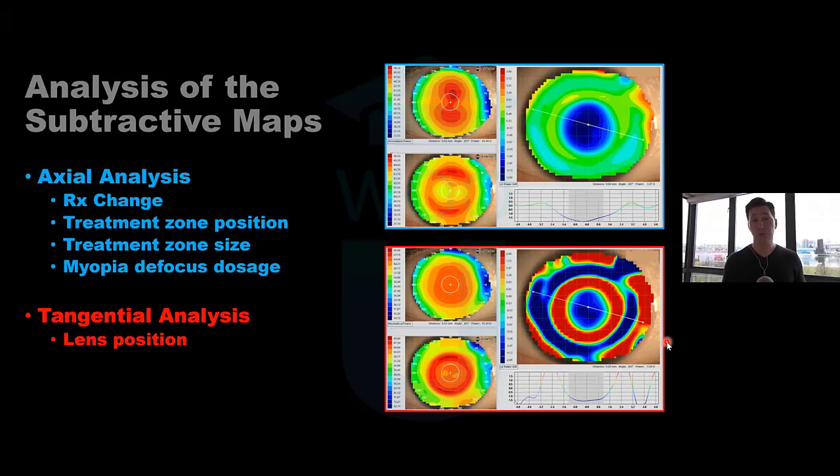It's also useful in understanding refractive surgery, comparing pre-surgery shape to post-surgical shape. You can have an appreciation for the type of outcome that the LASIK surgeon has created for the patient. We can use the subtractive maps to follow keratoconic patients over time. Are we seeing changes? So the subtractive map is really a useful tool for more than just orthokeratology.